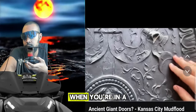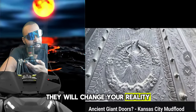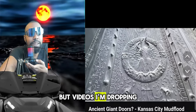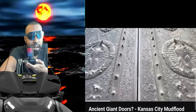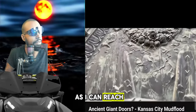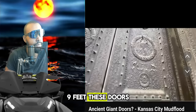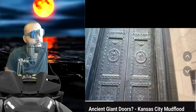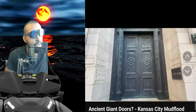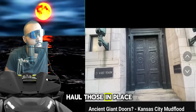When you're traveling, in a different state or city, these creepy TikToks will change your reality, because I'm telling you, these are everywhere. Up here, that's as high as I can reach, about 9 feet. These doors are at least 15 feet high, and to even put them in place would have taken a crane to haul them.